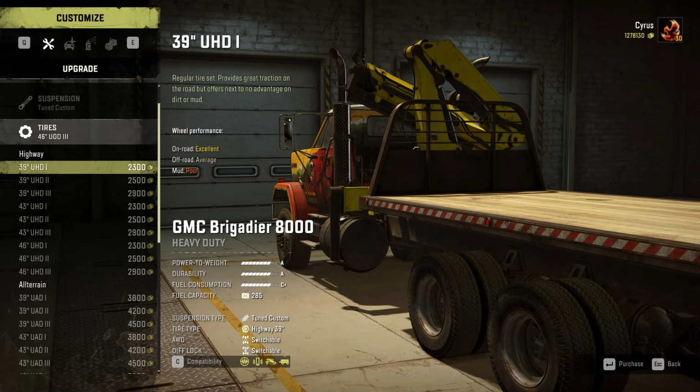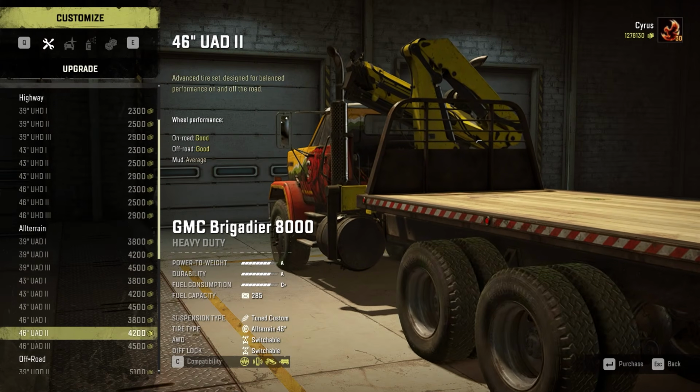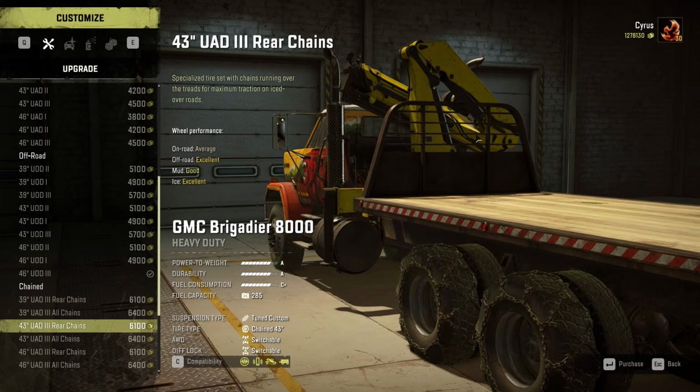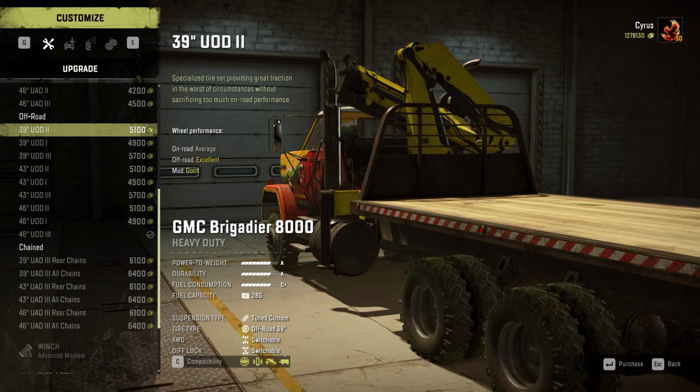But something that I wanna say is why the JAT tires are not available for this truck. That's kind of weird in my opinion. Majority of trucks have the JAT tires, but this one doesn't.